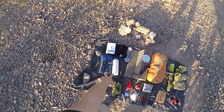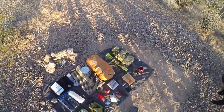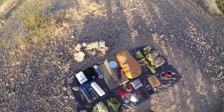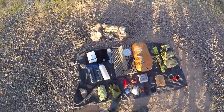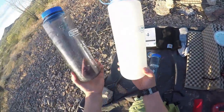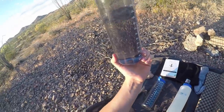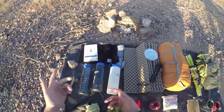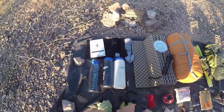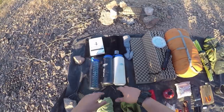Next, three Nalgene bottles. Each one of these bottles carries 48 ounces of water, which I believe equals just under a gallon. I recommend carrying at least this much water, because yesterday and last night I drank two of these, and now I've got one, about two-thirds full. There are days where I'll only drink one, and days where I'll almost finish all three. So it's very important to carry enough water.